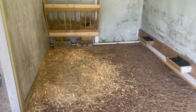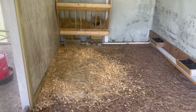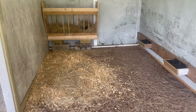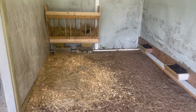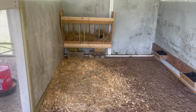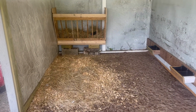Okay, here we go. This is their little living quarters. This is where they sleep at night. It's a dirt floor, which initially I thought, oh, we need concrete, but then I read the book and there's lots of pros and cons to everything. The dirt floor is not a bad thing. If the camera is wiggling, it's because I have a little goatee down there that's wanting to mess with the legs of the stand. But anyway, we put lots of shavings down.